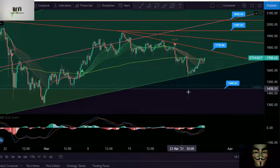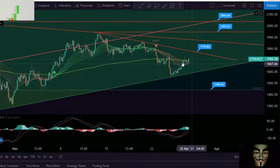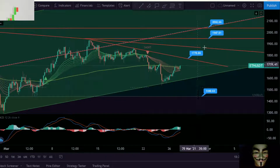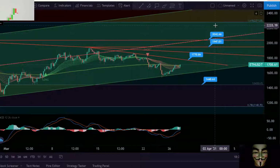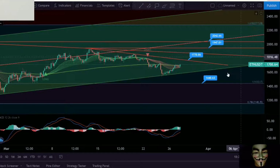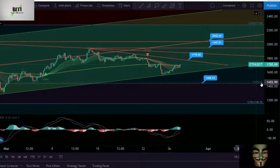If you're watching the 4-hour chart, you can see it. It's a bullish thing here. This thing is an ultra bullish thing. If we can close this candle over this EMA 200, that would be very nice. Here are the targets to the upside. Here is the target to the downside. The big target is, in my opinion, the next one, 2277. It's possible. Or the down target, if we're going down to the downside, is this 1438 Fibonacci line.